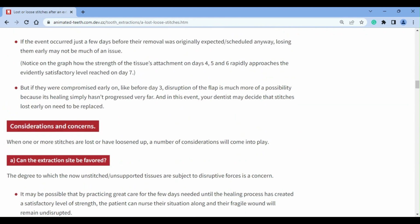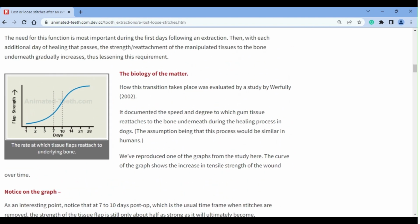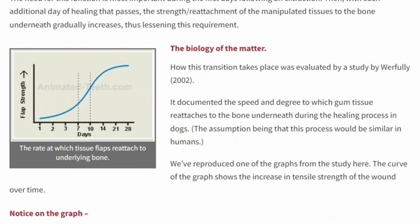Here's an interesting graph that can give you an idea of how long sutures are needed. It shows how gum tissue flap strength, meaning tissue stabilization, increases over time. Take notice of the two dotted lines. They show when sutures are usually taken out, which is somewhere between days 7 and 10. Interestingly, you might notice that stitches are typically taken out when the tissue flap's strength is only about half as strong as it will ultimately get at the end of full healing. So even under normal circumstances, you still need to take things easy after they're removed.